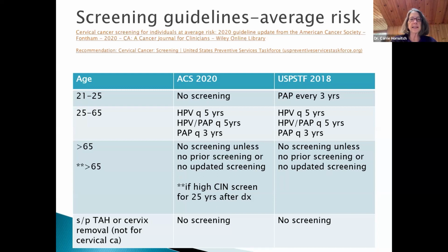The American Cancer Society says don't screen before age 25. That's because the risk of cervical cancer or an advanced cervical cancer in the very young is really small and minimal. Once you reach age 25, then there are a few options for screening. Some of the data says you can just do HPV testing every 5 years if you have that available. Or HPV with PAP every 5 years. That's the one I tend to do, mostly because it gives me an opportunity to actually see the cervix and make sure there's nothing else going on. And as long as I'm there, I'm going to do the PAP, and then you can do the HPV with it.